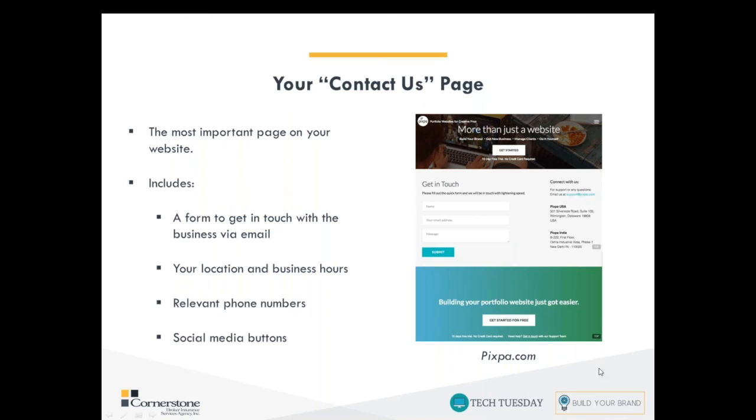Nowadays, software is available for the first-time website builder to make the process simple and accessible for anyone who needs one. Of course, there are still other resources that you can use to get a website built, including our friends at Cincinnati Web Tech, who will actually be joining us for the next two Build Your Brand webinars.